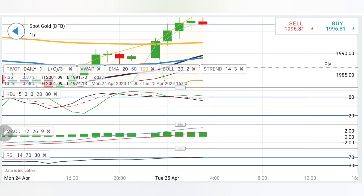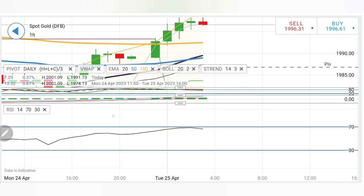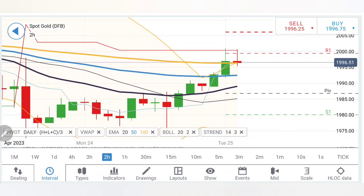Now see, the stochastic is overbought, trying to cool down a bit. The MACD is divergent and bullish. The RSI is trading near the overbought levels. And if you look at the 2-hour chart, there is almost a double top and it is trying to reverse here. If you look at the movement, it is trying to trade in this bullish channel.